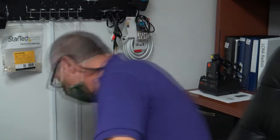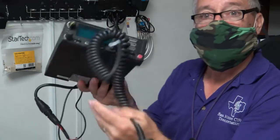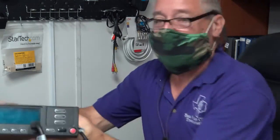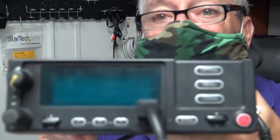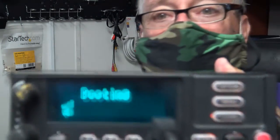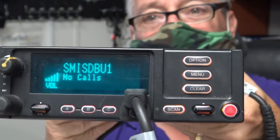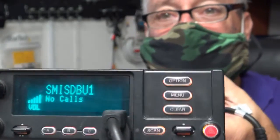I've got one right here that is a bus radio, and let's see if I can even power it up. Did I power it up? Just turn it on, and you'll see it booting and coming up, doing its startup, and then there it says, hey, same display as what we had on the other one. And pretty much all of these have got the same features as the handheld radios.